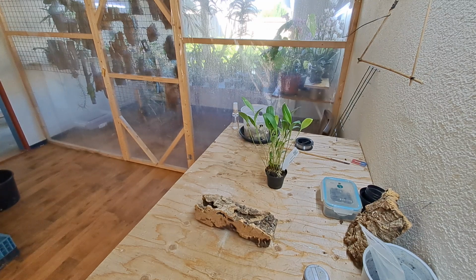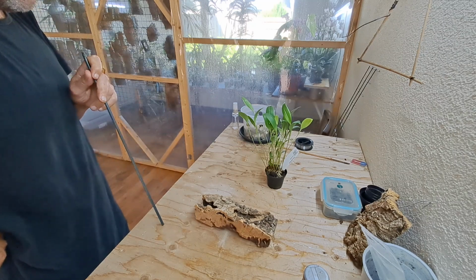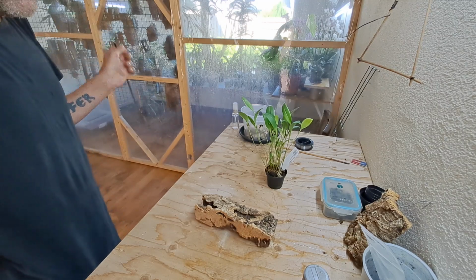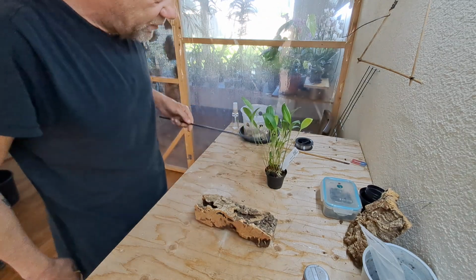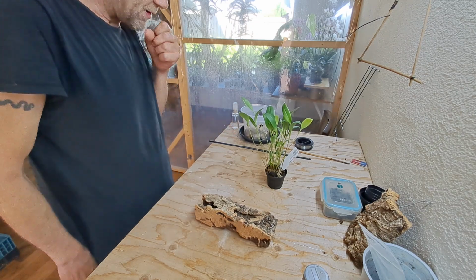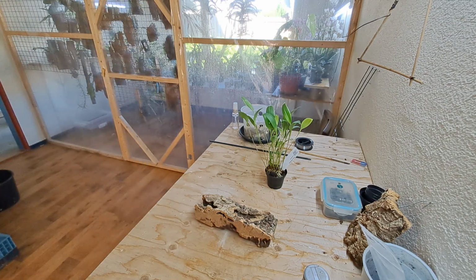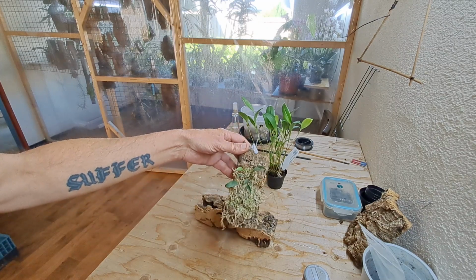But today, this one, it's a Pleurothallis, and it belongs to the same group as Restrepias. And Restrepias only have 50 species, this one over 300. And they come in various sizes. This big, I have one. Hold up. That's Pleurothallis palliolata.